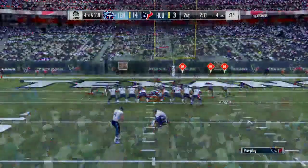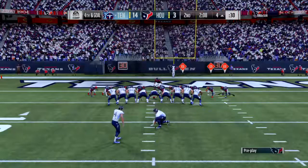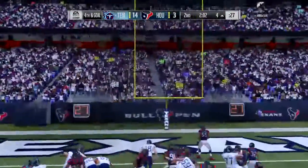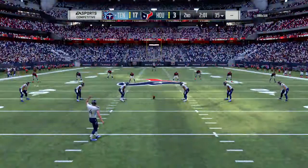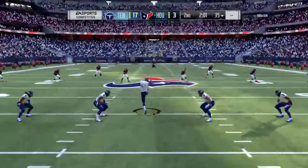It's now 4th down and goal. So on 4th down, here's the Tennessee field goal unit led by Ryan Succop. From the left hash, a chip shot here. And Succop will put this one right through. And they will stretch the lead now to 17-3.